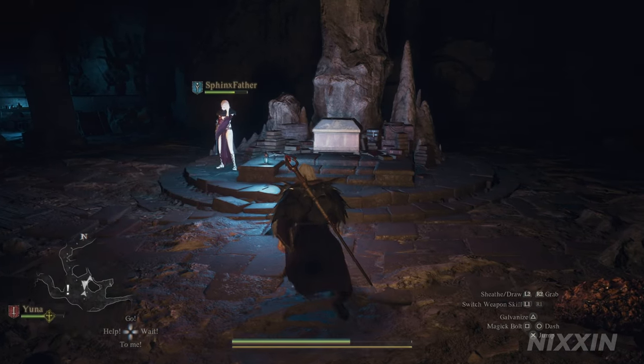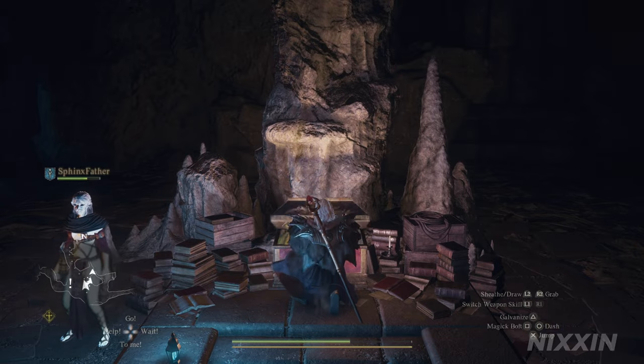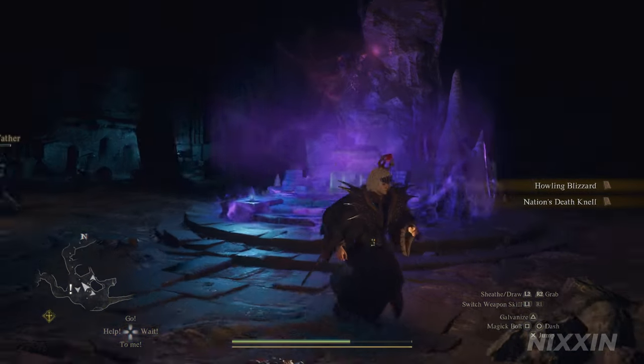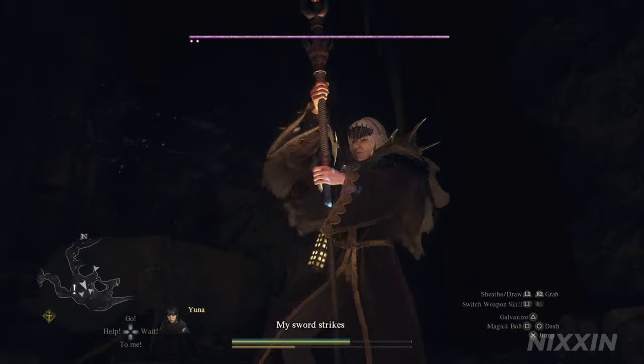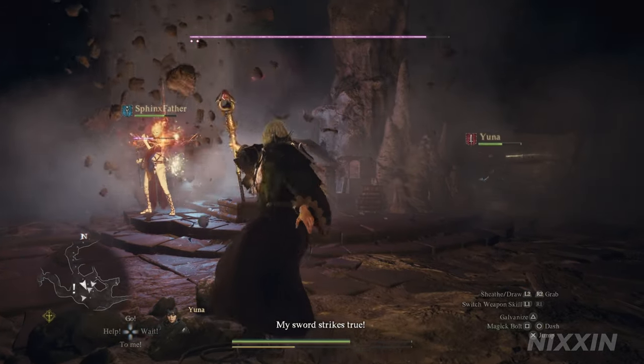Now open the chest, and you will be given both Nation's Death Nail and Howling Blizzard. However, a leech will spawn immediately, and you have to kill him. He's easier than the Gore Chimera, but still a tough enemy. He's weak to blunt damage, so use that to your advantage.